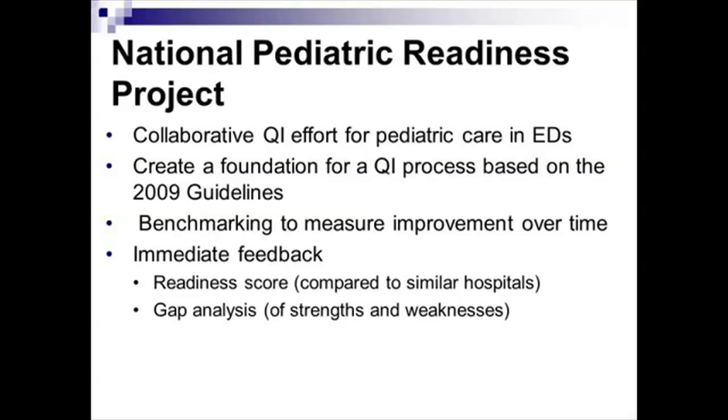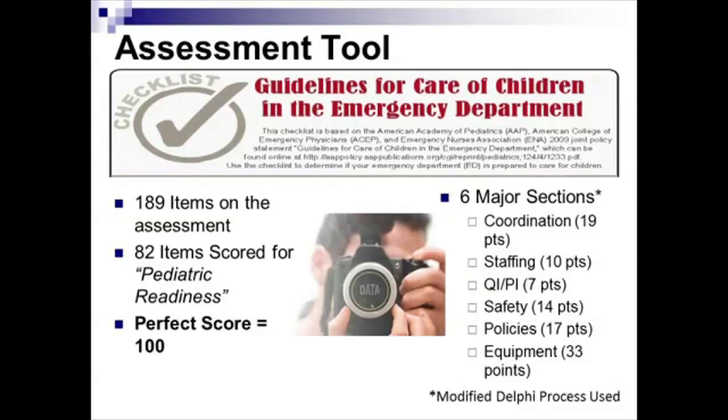A panel of experts weighted the various components and domains of the policy based on what has been shown to be most important in improving a facility's readiness, and those factors perceived as a clinical priority. The assessment tool consisted of 189 total items and 82 scored items. Based on expert consensus, a weighting scheme was developed to create a 100-point scale. Each respondent that completed the assessment received immediate feedback in the form of an overall weighted pediatric readiness score that reflects the 6 major areas of the Joint Policy Statement as seen here.